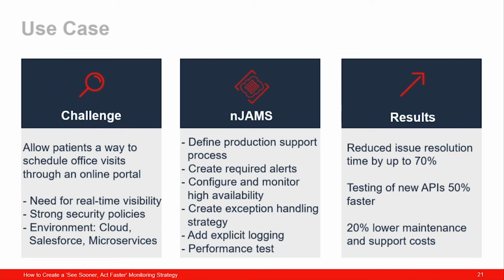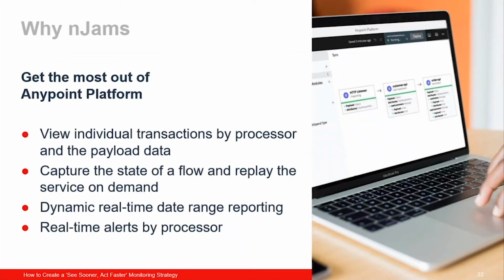And last but not least, performance and tuning. Determine the capacity of the number of users or clients the services can handle before performance or stability degrades and the service becomes an issue. And that's super important as well, because the number of vCores that you're allocated, and how to use those cost effectively, is really important in monitoring as well. To the right, you can see some of the results that have been achieved through this implementation.